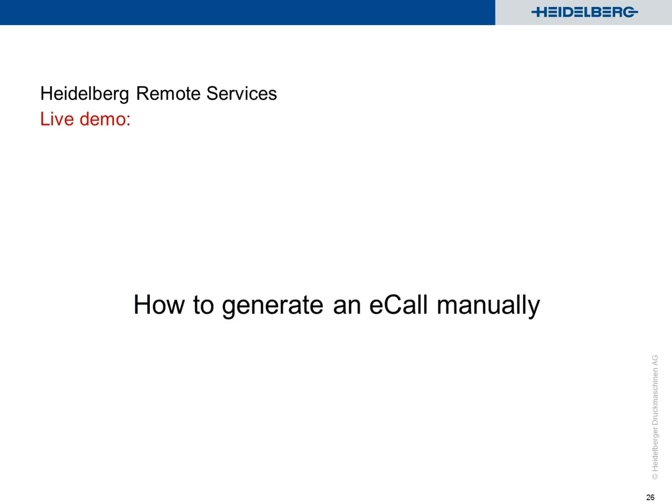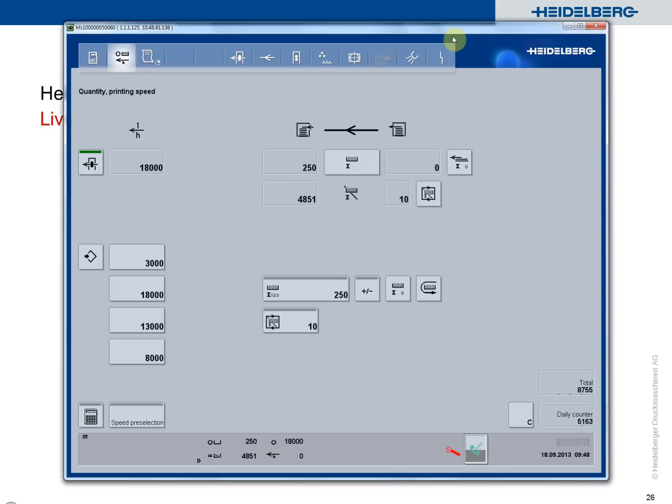But not only is e-call extremely helpful in case of an unusual event, you can use e-call also to contact the Heidelberg Service Organization quickly to raise questions on applications or ask any other kind of support. e-call also offers the possibility to generate and send out an e-call manually. Now we will show you how you can do this. We will do that quickly over the remote connection of a technician, but the operator screen on customer side looks identical. Once again, we log on to the machine simulation.